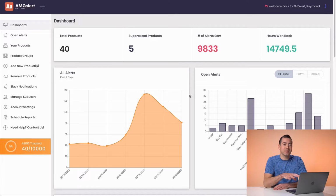So real quick, before I jump into it, notice how I got that orange background? I'm trying to match the AMZ Alert color scheme, right? That's cool. Okay, so anyway, now you should be able to see my screen.